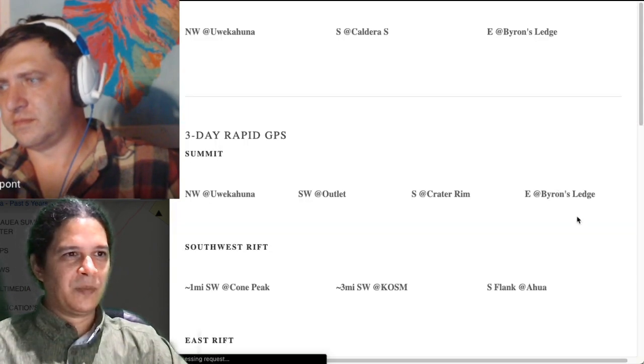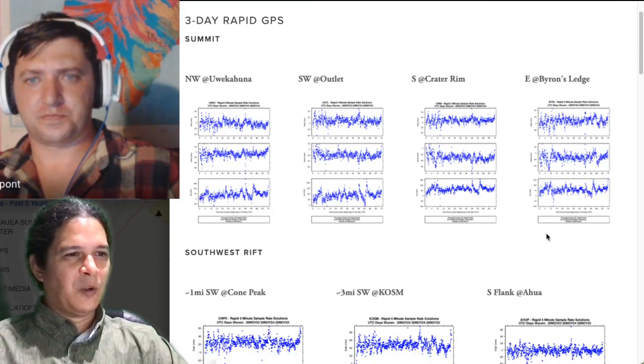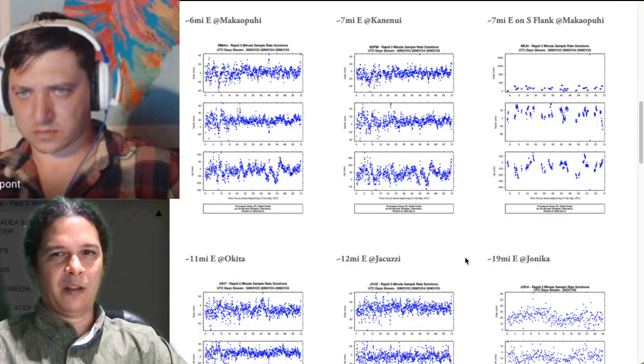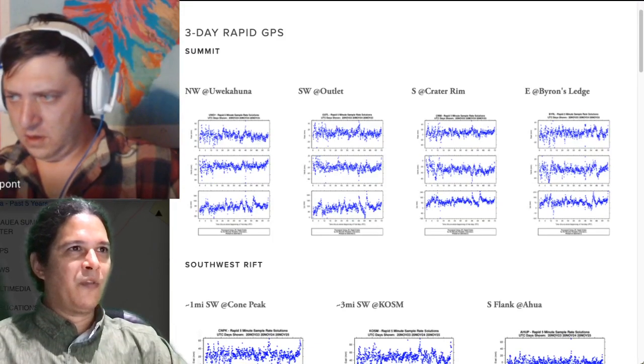You can kind of look at all these different spots and see if something was in one particular place going particularly nuts, like during a collapse of the caldera, we would see that, and we see kind of the regular range, which is pretty noisy. I'll grant you. So we'll move on from that.